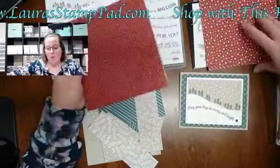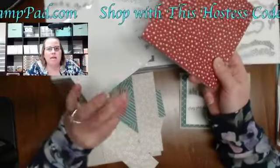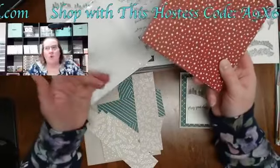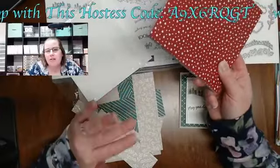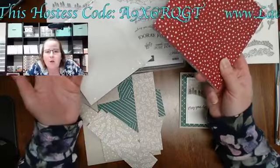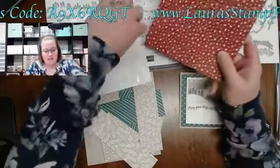I love it when the designer paper has a side that might be a specific print, whether it be pets or flowers or Christmas or Halloween or Easter eggs. And then the other side is a more generic print, because if I don't like that side or I don't use it in time for the holiday, I can always use the other side. It's perfect.